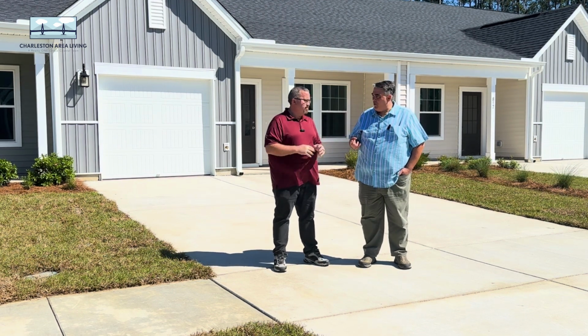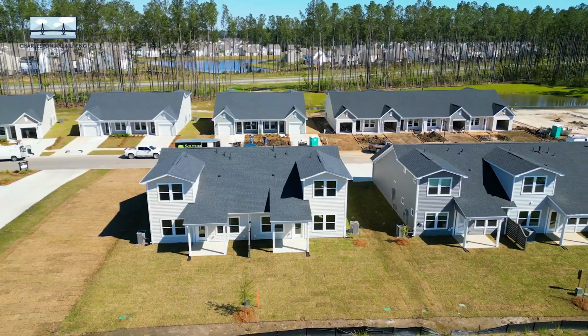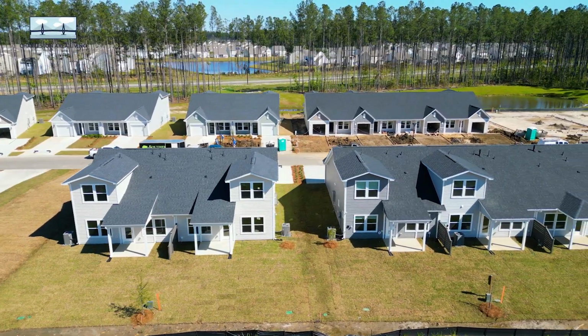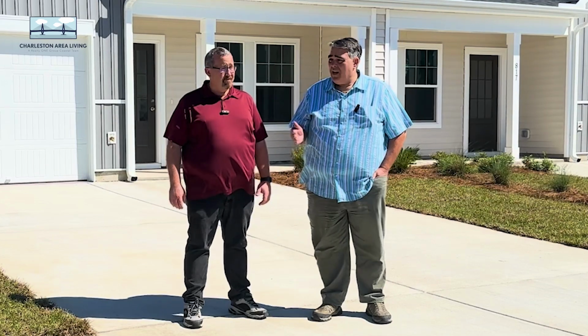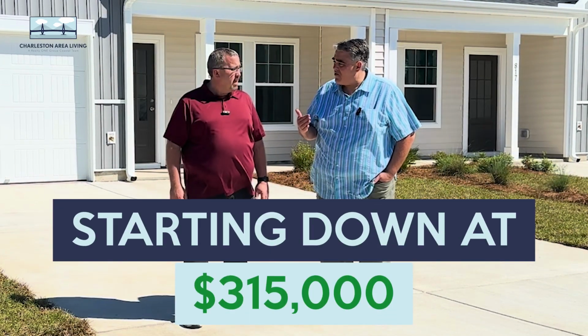So a couple different floor plans here. One is a 2-bedroom, 1-story, and then they have a 3-bedroom, 2-story. And they've got a bunch of specs ready to go, starting down at $315,000. Yeah, I think that's what it was.